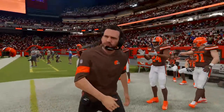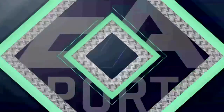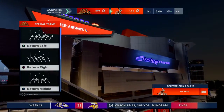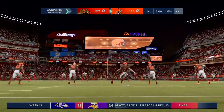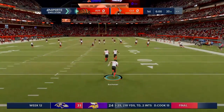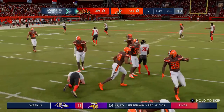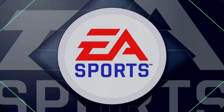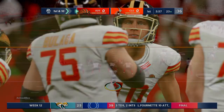Tonight, from First Energy Stadium in Cleveland, Ohio, it's Week 12 of the NFL on EA Sports. The final playoff push is upon us. It's Week 12 of the NFL season, and we're underway on EA Sports. And not much happening on the return as he'll get this to about the 23. Down and 10 at their own 23-yard line.